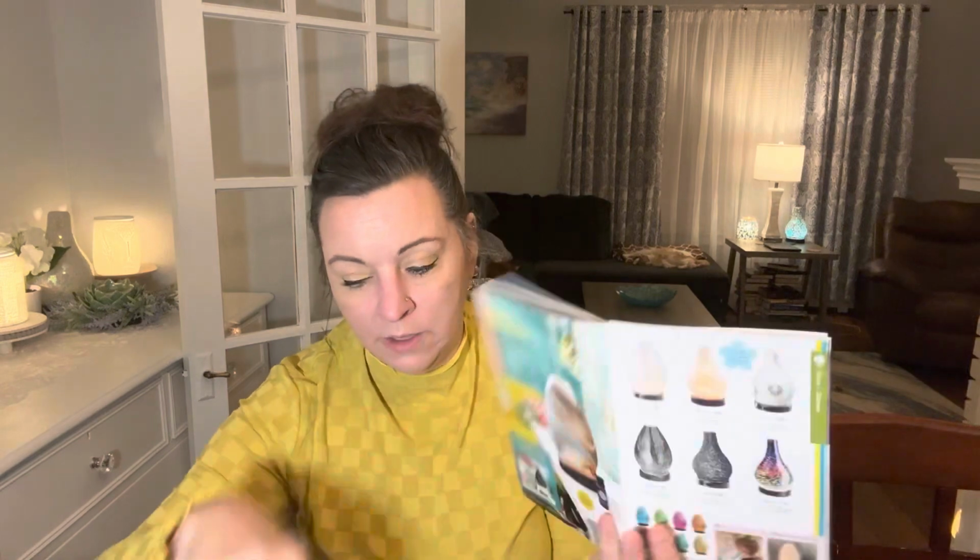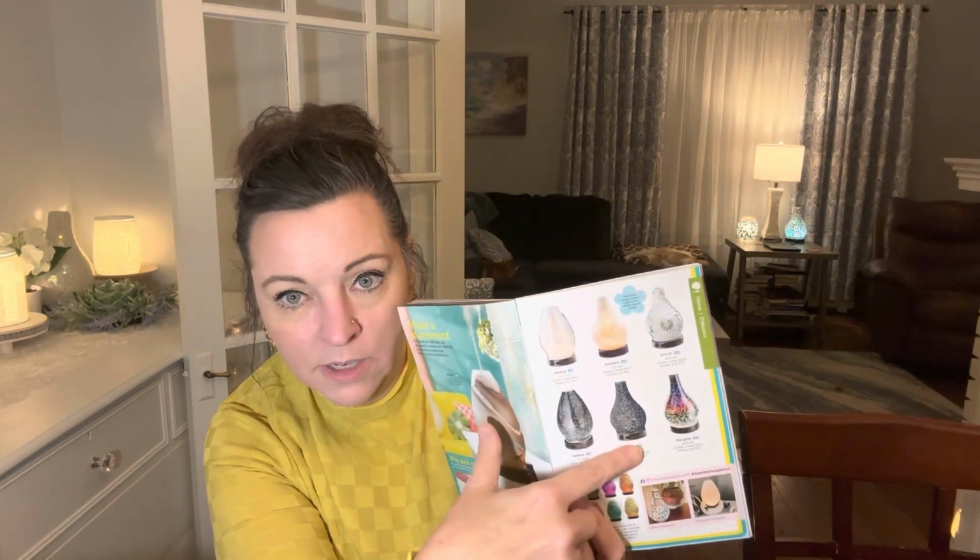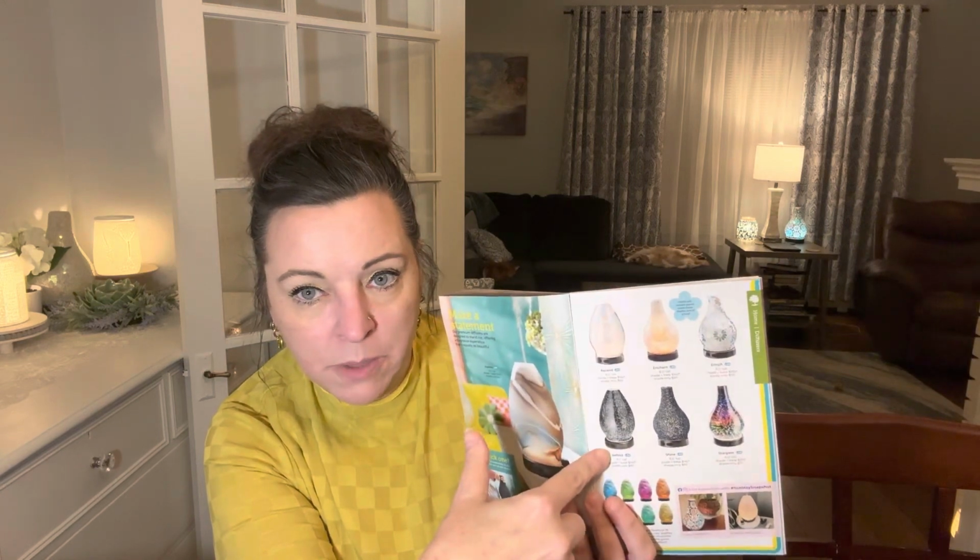I go for the shapes like this. I'm not so much about that shape, and I don't know why. It looks like an egg to me. I guess that's why I'm weird about it. Whereas this looks like a genie bottle. So, I don't know. I just feel like something might hatch out of this one. But they're gorgeous.